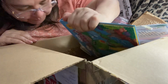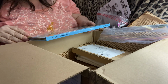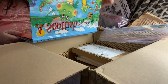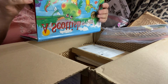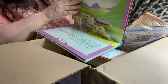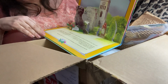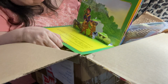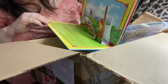Okay, so there's a book here. Oh, it's a Scottish pop-up book of Nessie. It's Nessie, right? In Scotland? Oh, wow. Look it. It's a pop-up book. Scotland. This is so cool. I'll have to read this later. That's so cool. My history, family history.